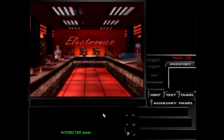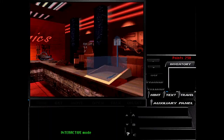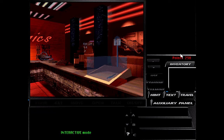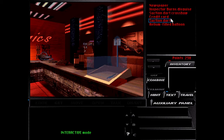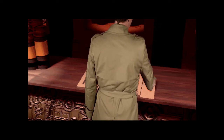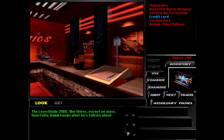Okay. So now we need to find said laser blade. Which happens to be there. The laser blade? Yep. I can't get that while the force field is up. Okay, so we use our inventory. Find our store credit card. And we use it. There we go. The Laser Blade 2000.